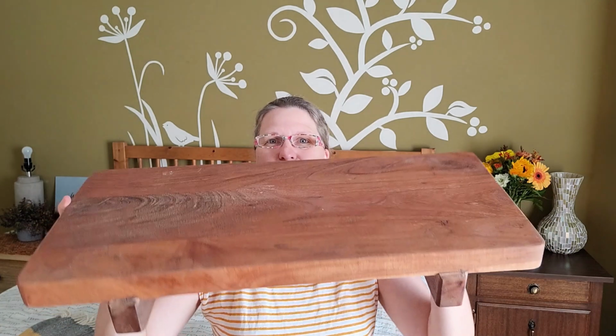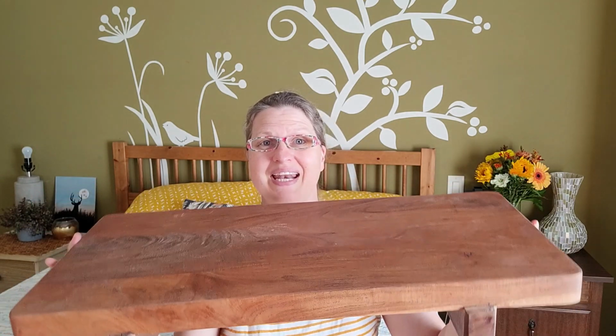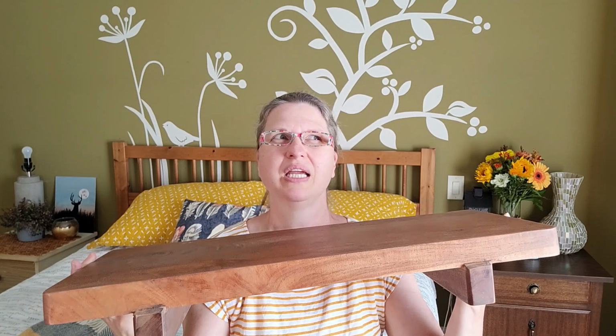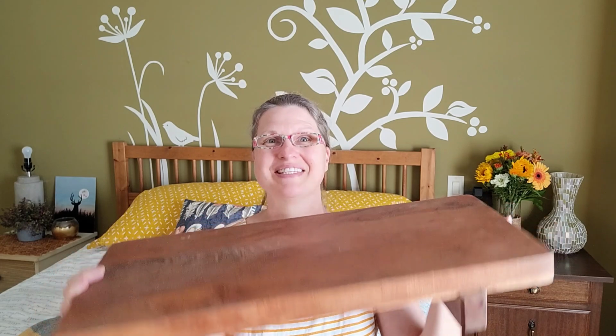Next is something that was really, really heavy, but such a cool piece. It's this decorative board, and I thought it was gorgeous. It's very heavy, and again I got this from HomeSense, and I thought it would be great to use as a charcuterie board, or I could decorate on this. I loved it. Now this was around $40. Yeah, it is so heavy. Love this piece.